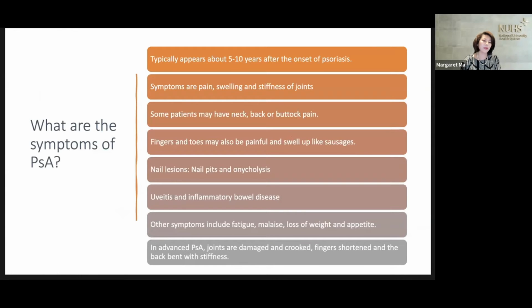So what are the symptoms of PSA? Typically, after the onset of psoriasis, after about 5 to 10 years, some people can develop joint pain as a symptom. But in about 15% of patients, actually, it happens the other way around. So the arthritis can actually happen before the psoriasis. If you look at patients with just psoriasis, the literature says about 20 to 40% actually develop some sort of joint pain or back pain. So not everybody gets it when they have psoriasis.